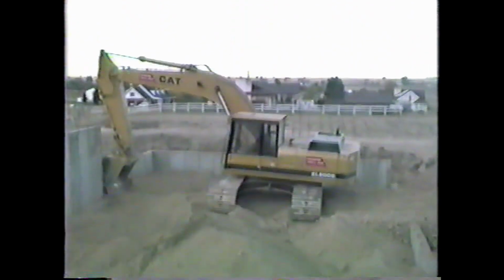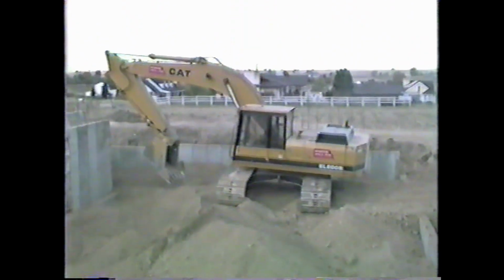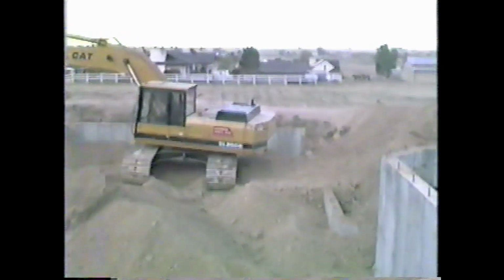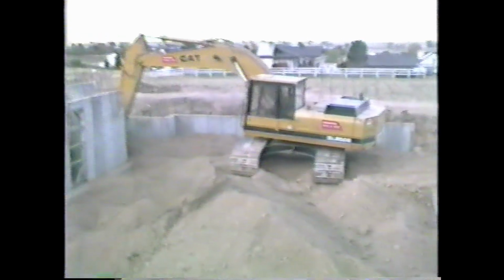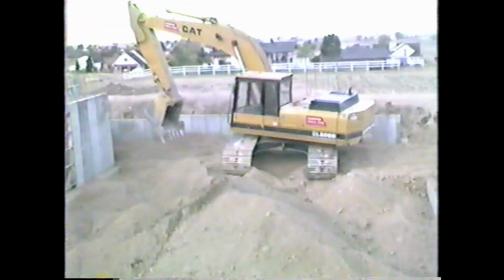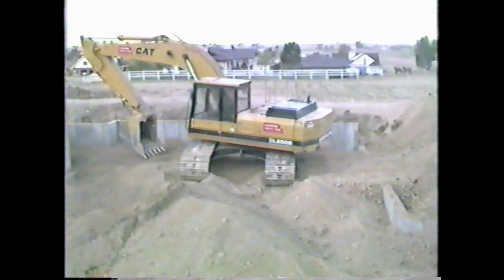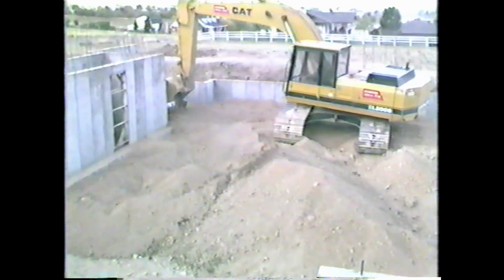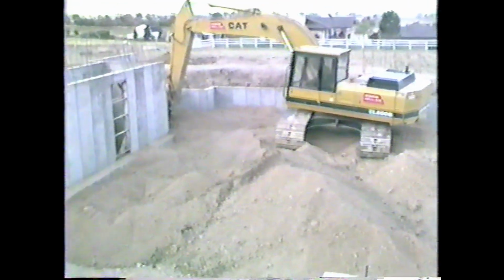Today is Tuesday, October 22nd, 1991, and Terry's beginning to backfill our basement. We're supposed to use the 950 wheel loader, but Sam's not here with it yet, so he's gone ahead and started with the track-hoe. You can see he's climbed down inside over the wall, and he's putting dirt inside so that they can begin the underslab work.